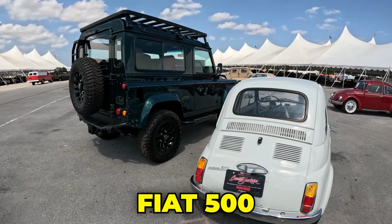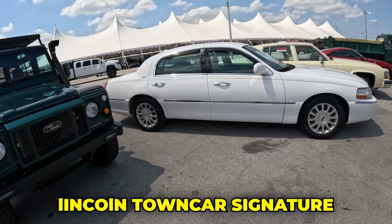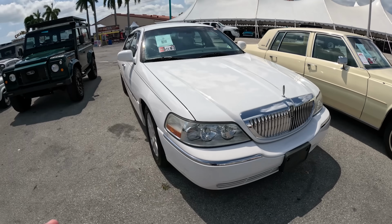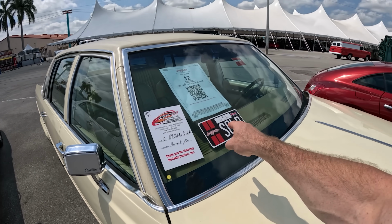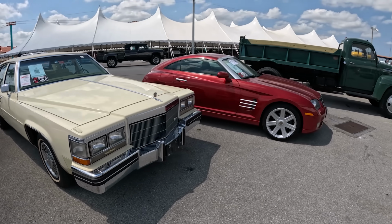Fiat 500, what did this thing sell for? $15,000, out of our price range. The Lincoln Town Car Signature sold for $7,500. I didn't want it, but this we could have afforded. The sedan DeVille, $6,500. That seems like a pretty fair price if you're a Cadillac enthusiast.